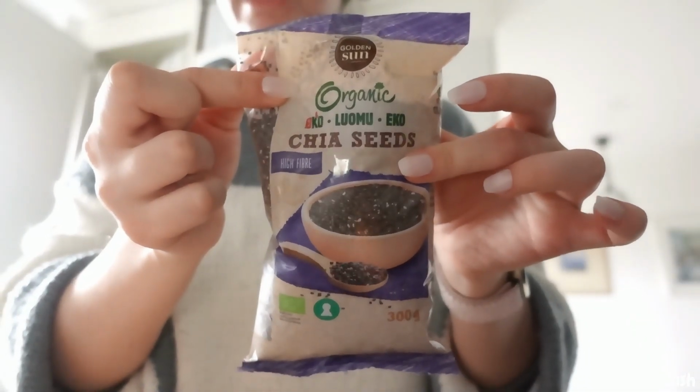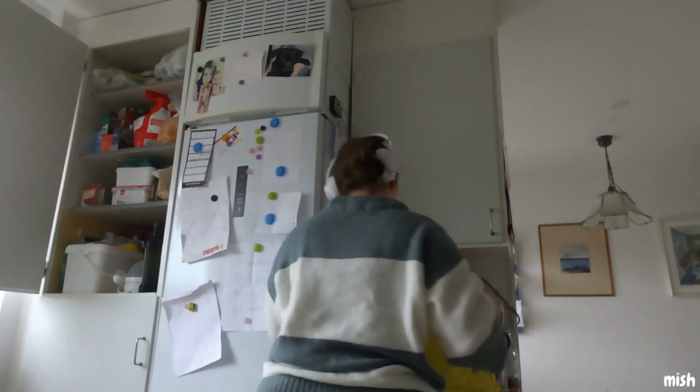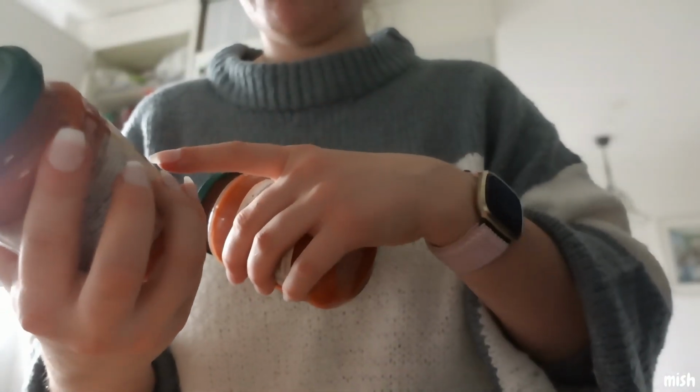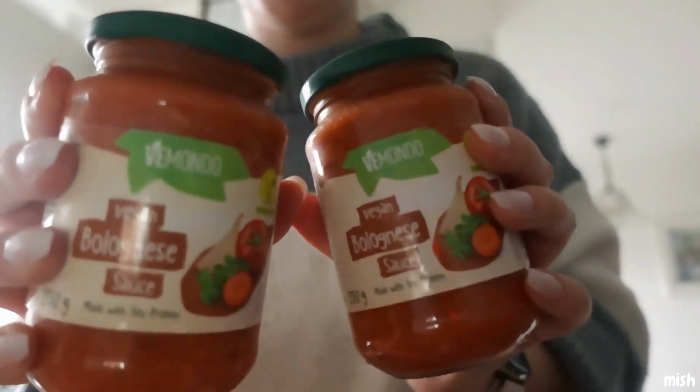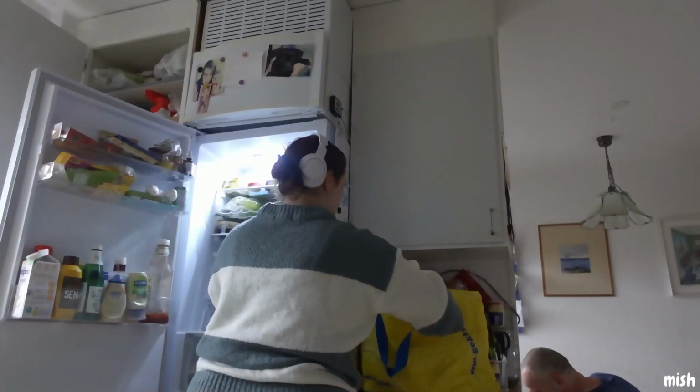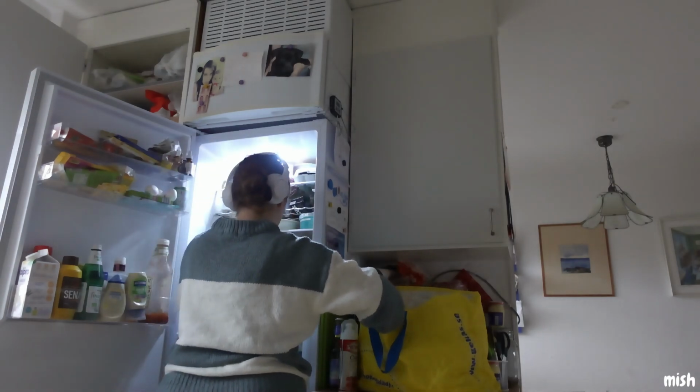We got chia seeds. I don't have any. I ran out of chia seeds. And then these are really good. I found these also at Lidl. They are vegan bolognese sauce. Really good. And really low calorie, actually. Yeah. These, really good. My dad got milk. I don't drink milk. So we have that.